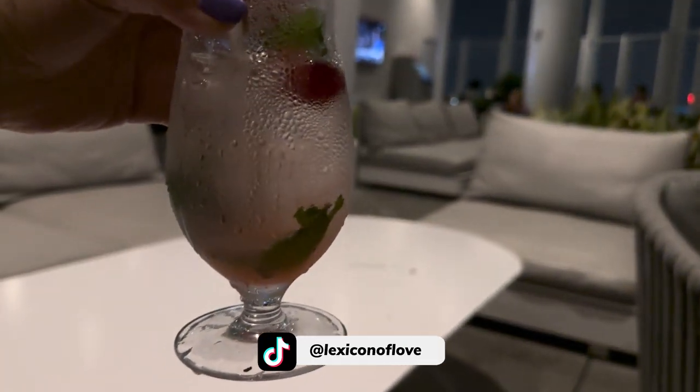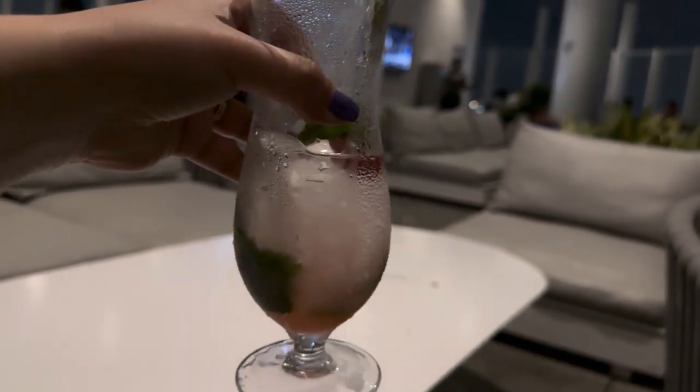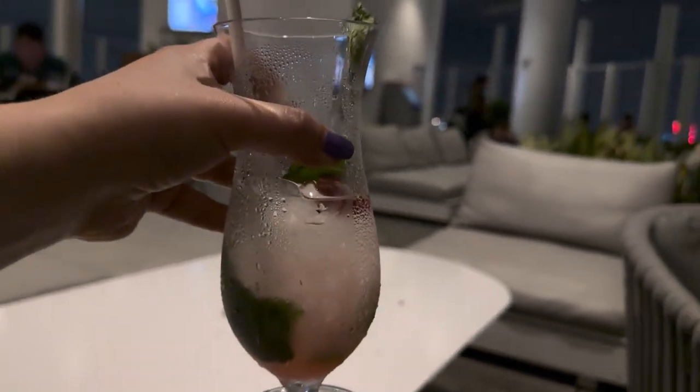So I'm here with my friend Alexa. You may know her from the TikToks. I'll put her channel below. She's the best. She's so fun. And she ordered, she drank some of it already, but it's a rasp. It's the Grey Goose Vodka, raspberry, lemon, mint, and soda water. How was it? 10 out of 10.